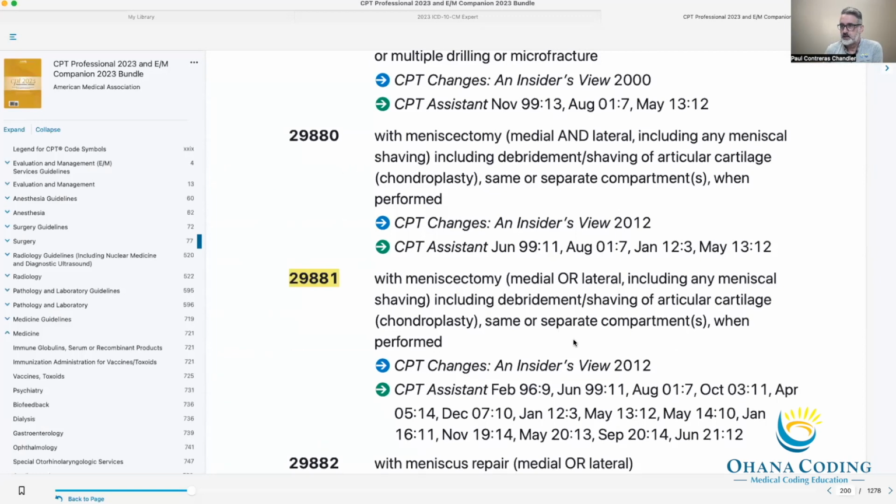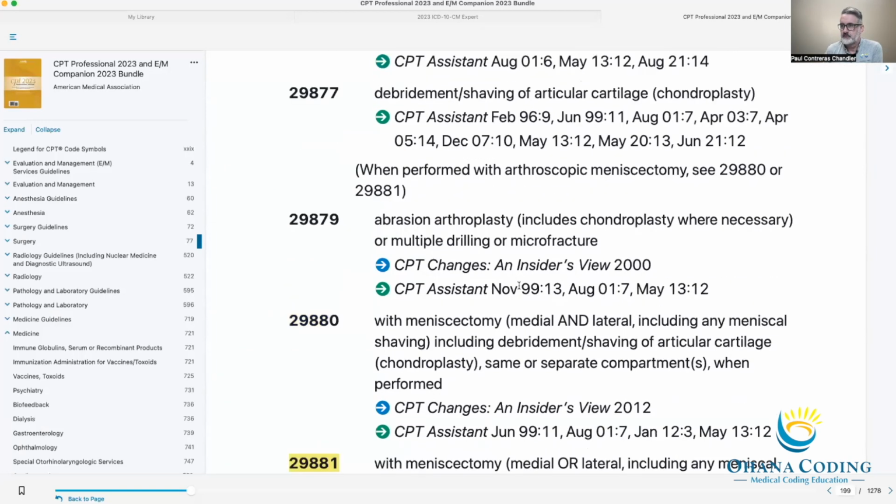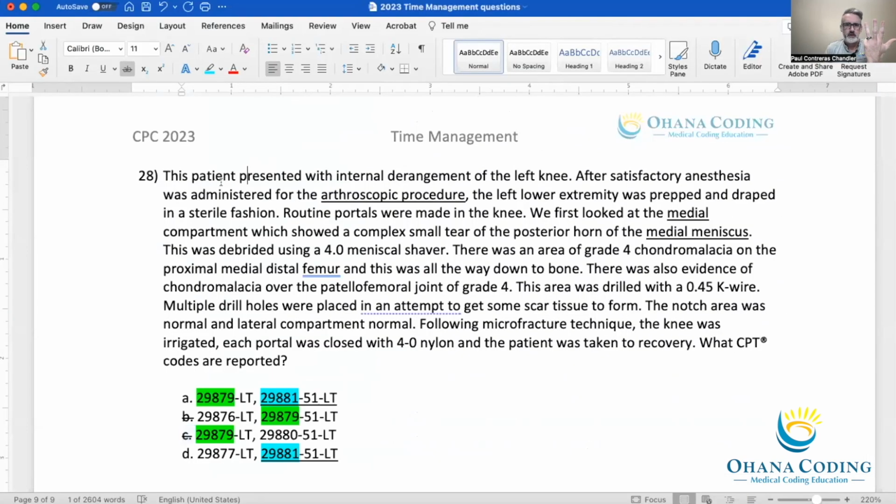Let's see, 29879. 29879 with abrasion arthroplasty. Includes chondroplasty when necessary, or multiple drilling or microfracture. So I'm looking for the term abrasion, arthroplasty, drilling, microfracture.